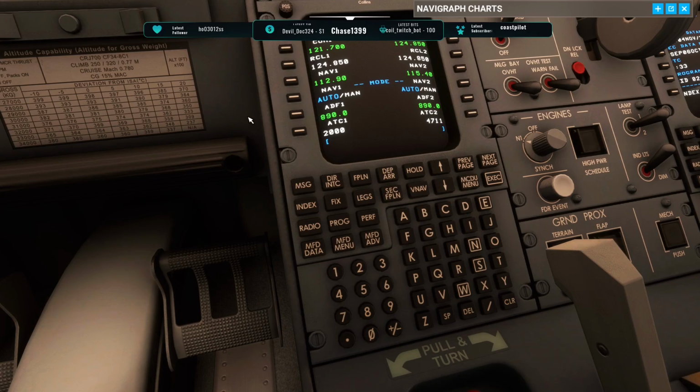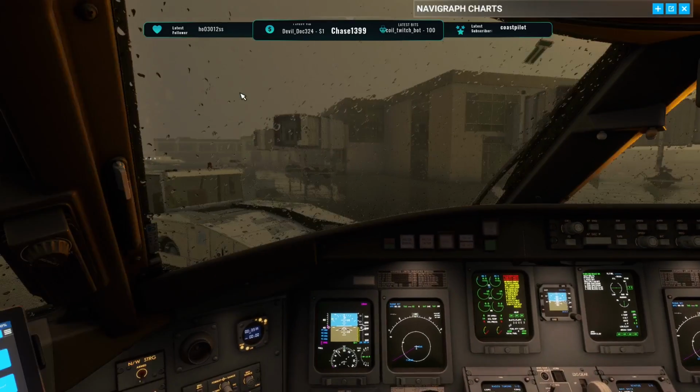One's your left at Echo, cleared for takeoff, fly runway heading. Cleared for takeoff, fly runway heading, 24 Quebec. Springs Tower, Cessna 10 Charlie, 17 right, ready for departure. 10 Charlie, Springs Tower, runway 17 right, cleared for takeoff. 17 right, cleared for takeoff, 10 Charlie.